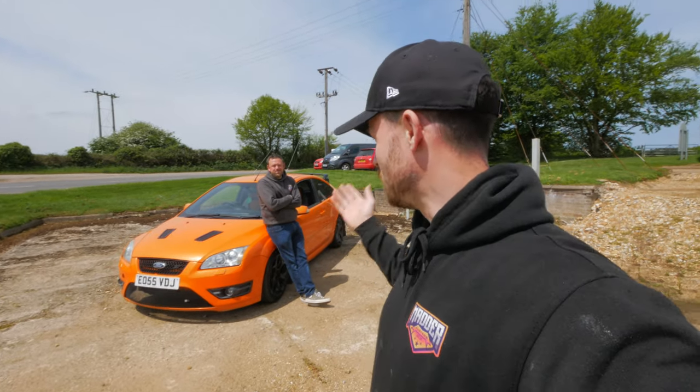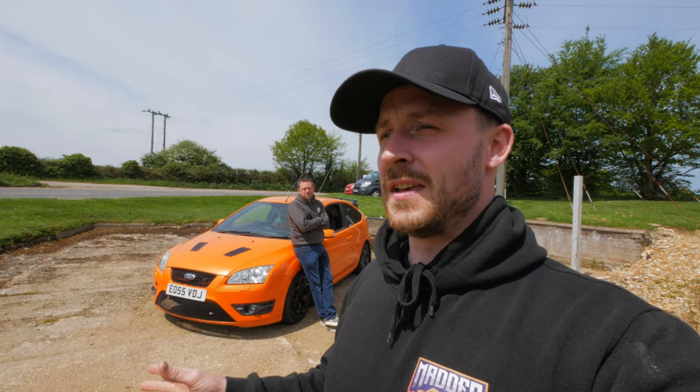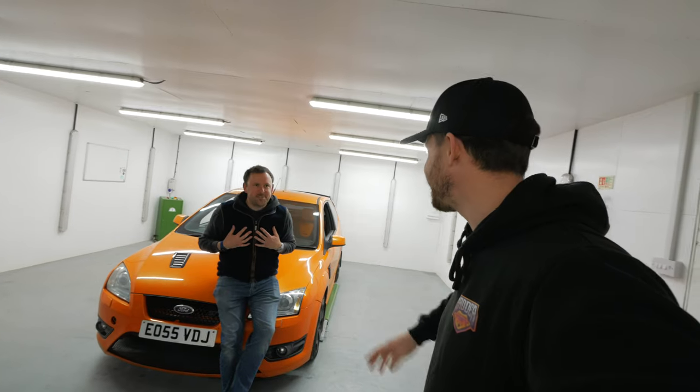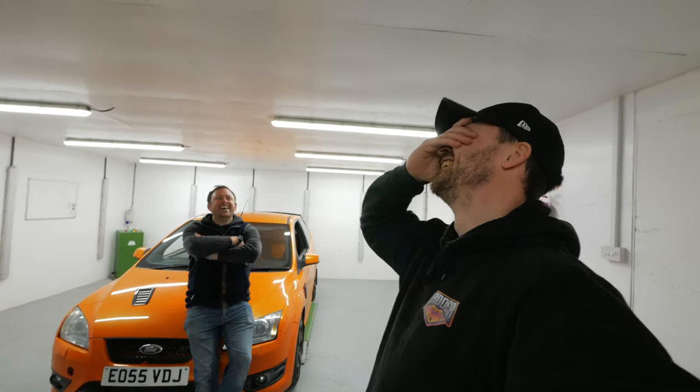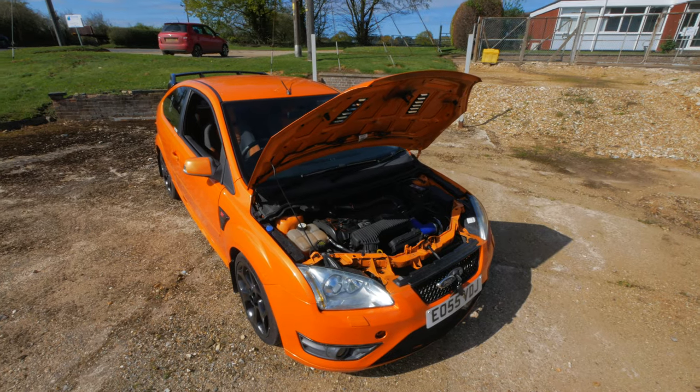We now know that we've bought the UK's worst Ford Focus ST for sub £2,000. And today we're gonna find out whether or not we've bought the slowest. Was Rob mad for spending £1,900 on this 130,000 mile plus Ford Focus ST?